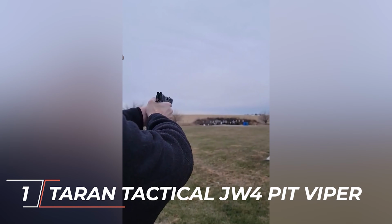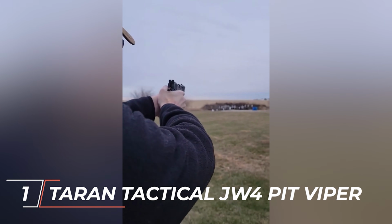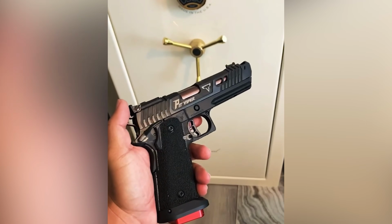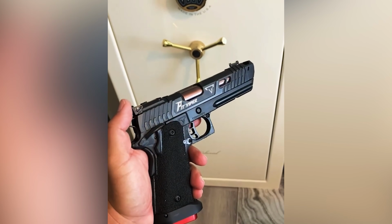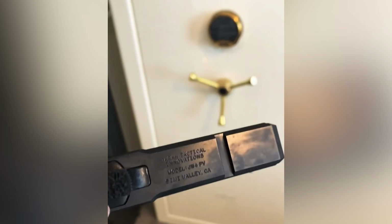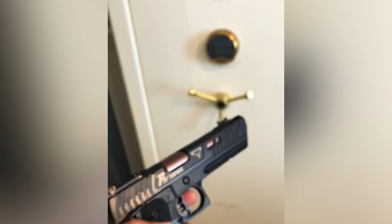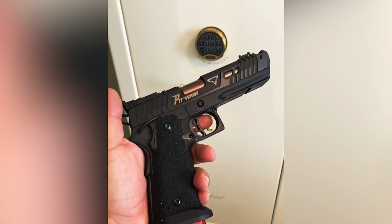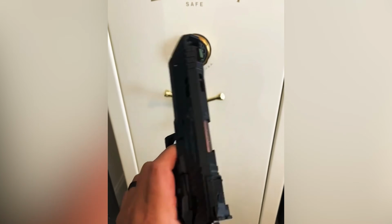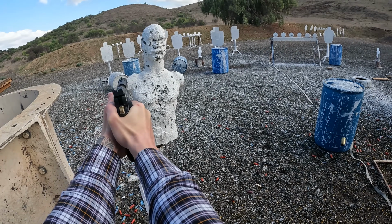Ladies and gentlemen, I present to you the Taran Tactical JW4 Pit Viper. And let's get a few things out of the way. Is it expensive? Yes, it is. How expensive? 7 grand. Can you get it? Well, not until May 2023. At least that's what the current waitlist is up until. Why is it so expensive and so hard to get? The answer is quite simple. Because it's not like any other handgun that is out there. Do you think Mr. Wick would settle for any less in Chapter 4?